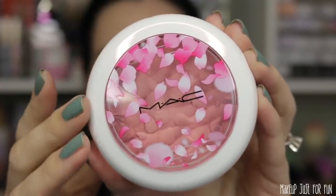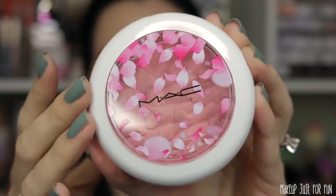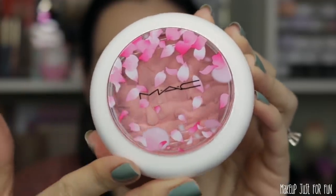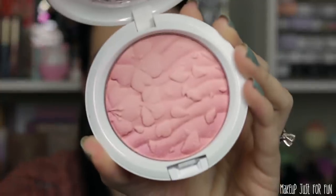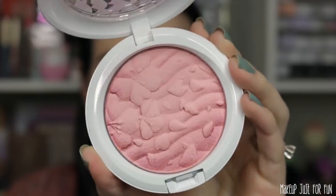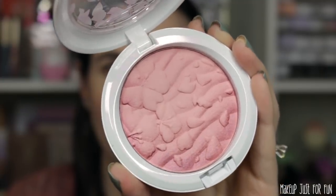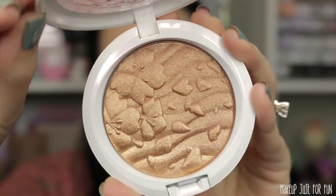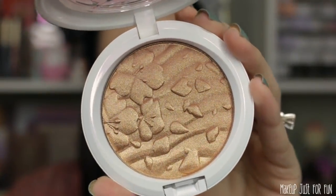These were the first products that we saw images of when this spring line was sort of leaking out onto the internet. These powders are so beautiful. We have that pearly sort of pinky iridescent sheen on the compacts here, and then of course the cherry blossom petals, and then when you open up inside, I mean, come on. How beautiful is that? This pinky shade is called Fleur Real. This is the one that I'm wearing on my cheeks today. I'm not wearing any bronzer or highlighter, just this glowy blush on my cheeks. And this deeper, more bronzy shade is called Spring Bling.